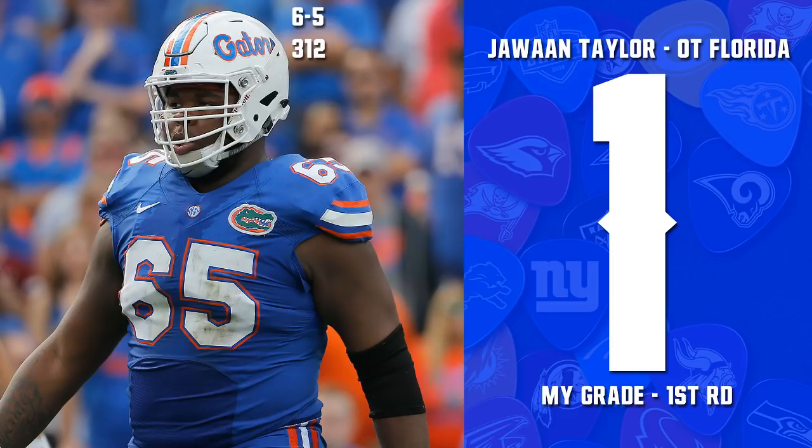I like Jawaan Taylor. I don't get super excited about linemen often. And Jawaan Taylor is the guy that I get excited about. He's very good, plug-and-play right tackle. He's number one. Let's go into my number one right guard.